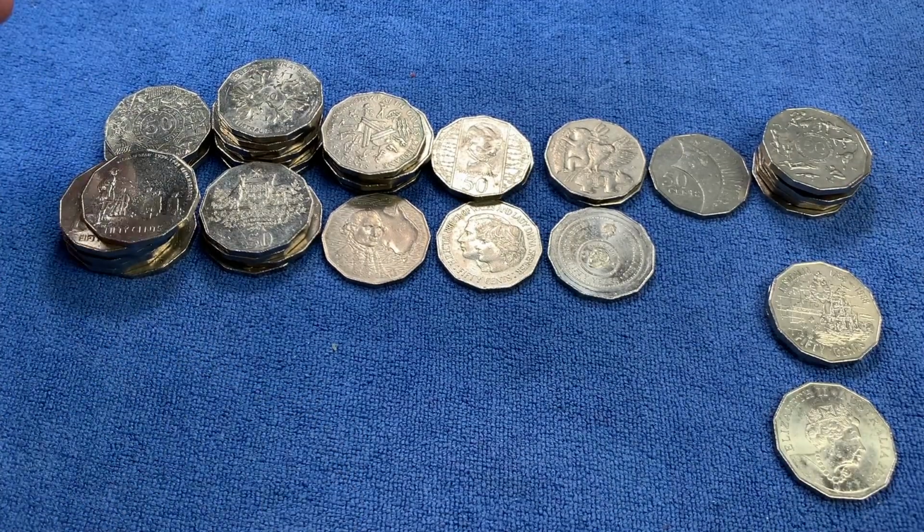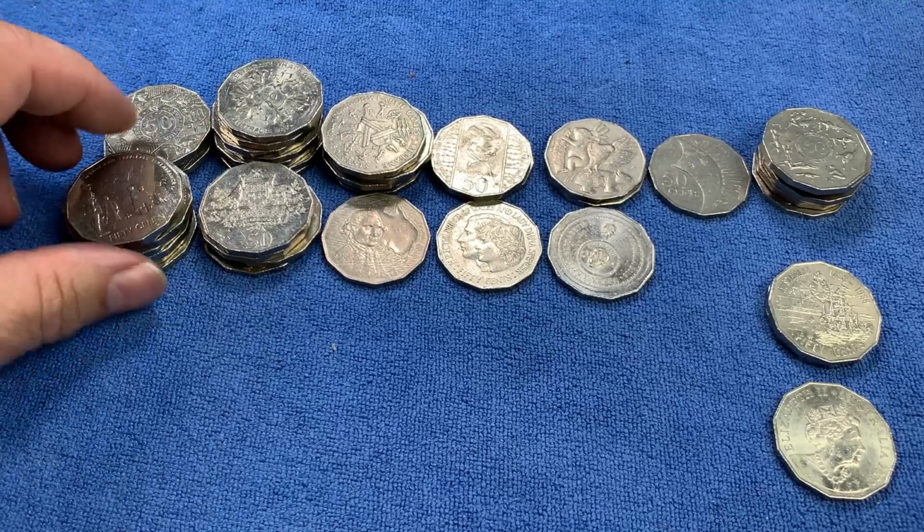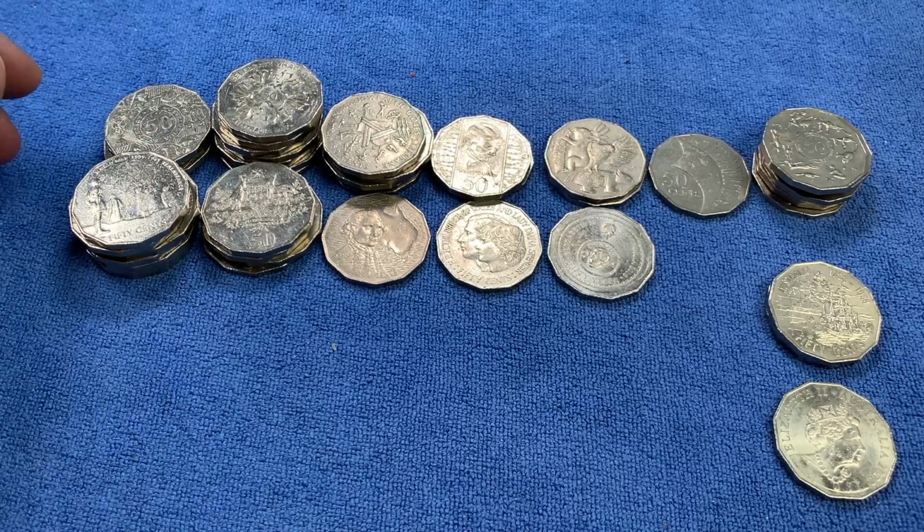But that's pretty much it for this week. Yeah, not a great hunt, certainly nothing for the book, but that's the way it goes sometimes when you're hunting through coins.